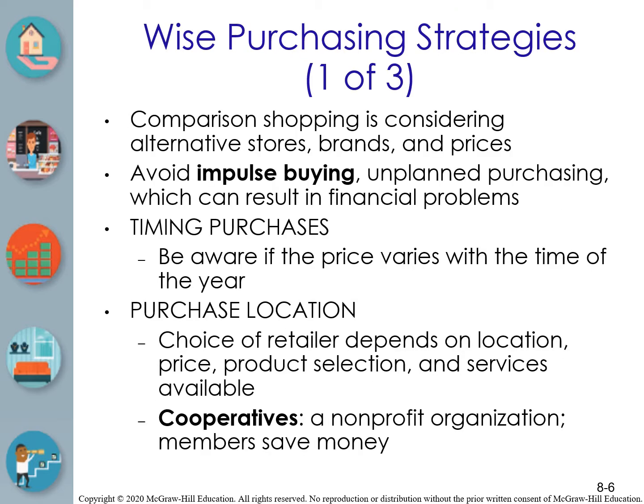Okay, wise purchasing strategies: comparison shopping again, alternative stores, brands and prices, avoid impulse buying. Even though the deal seems too good to be true and you can't pass it up, take a step back and do some comparison shopping, especially if this is an unplanned purchase that is going to put you in a more precarious financial position. Timing purchases, be aware the price varies at the time of the year. Buying cars at the end of the month, at the end of the year, the salespeople are more keen to reach their objectives, and you can negotiate prices a bit more.